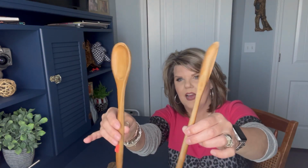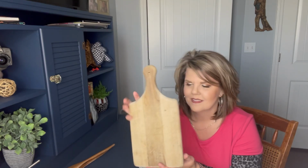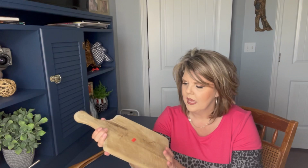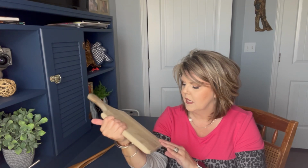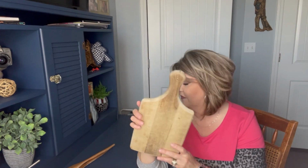So the first thing I got was these wooden utensils. I doubt they're vintage, but I don't really care. I can use them for decor. I have really been loving the wooden spoons to cook with. And these were 99 cents each. And I love them. So I don't know if I'm going to cook with them or use them as decor. Probably cook with them, but that's that. The next item I got, are y'all surprised? So I got this cutting board. I love how well used it is. I'm contemplating leaving it the color that it is, but I don't know. Anyway, it was $2.99 and I just absolutely loved it.